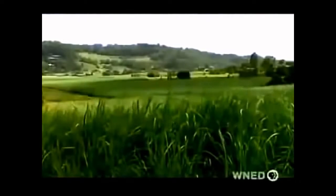Australia, home to the most venomous snakes in the world. In these cane fields lives one of the most deadly. But why do snakes need venom? This inland taipan is hunting rats. The cane fields are alive with them. But they are dangerous prey. Rats can bite back.